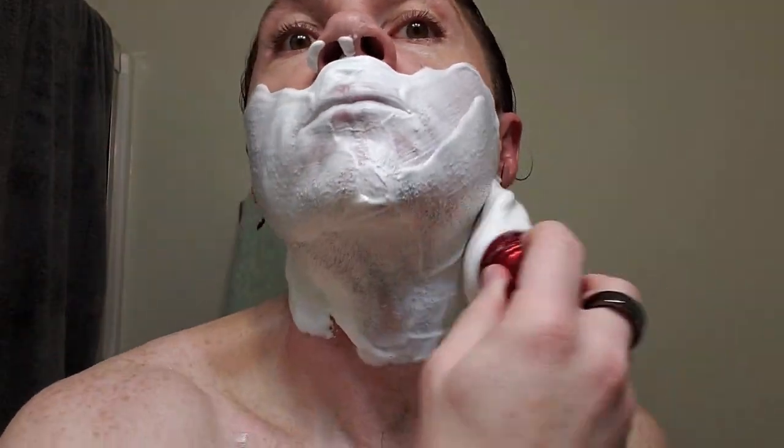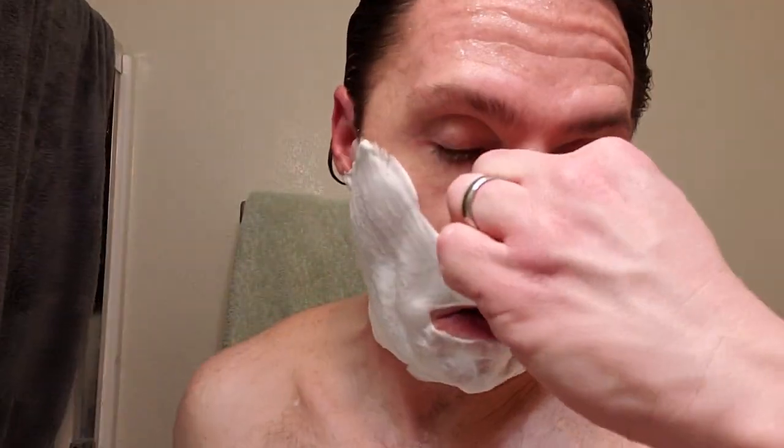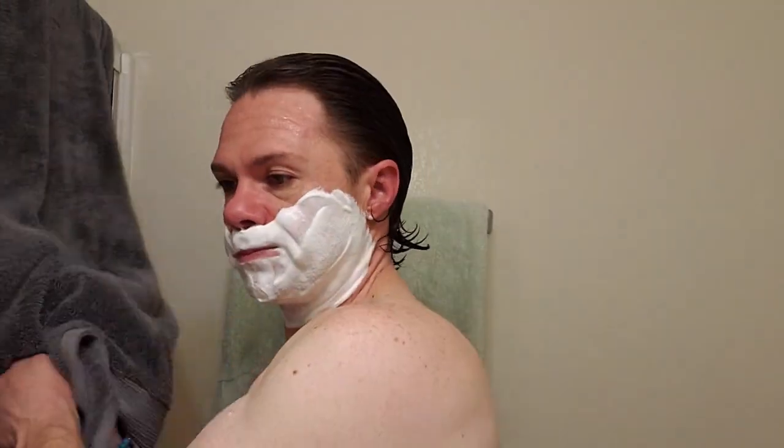My mirror is getting all foggy again. Beautiful, beautiful. I have not come across a bad review on this stuff yet. Have not. It's really, pardon me, really good stuff. All right. Sorry, let me clean the mirror off a little bit more. Don't knock the phone. I love the feeling of this.